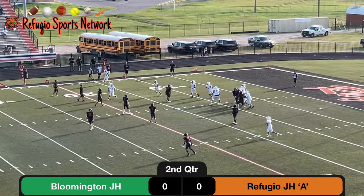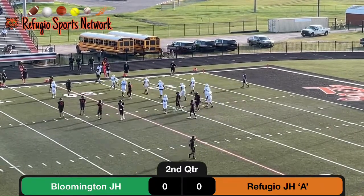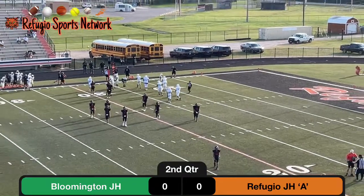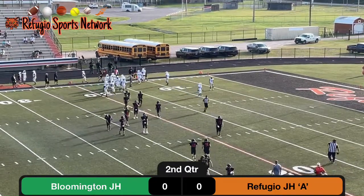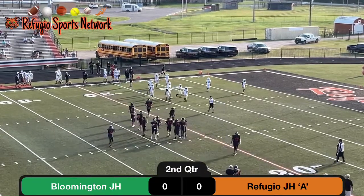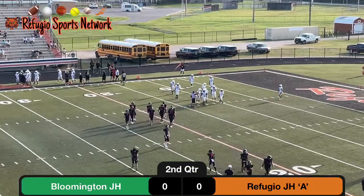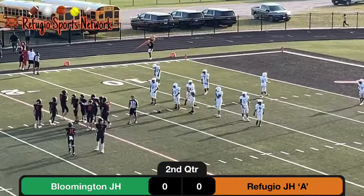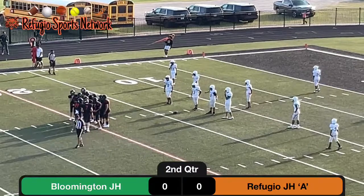Bloomington punts the ball. Goes up to about the line of scrimmage. It's going to be downed. Refugio takes over on the 13-yard line. They're going to mark him on the 14. So net 1 yard on that punt. 1st and 10, Refugio from the 14.